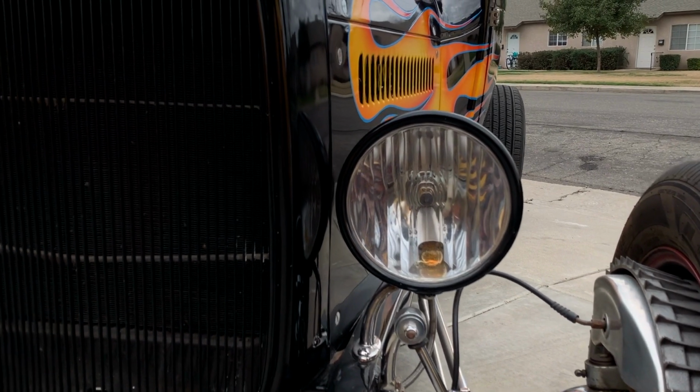Today on the Garage Fathers, we're checking out this short bed Dentside Ford with perfect patina. And spoiler alert, it's a wolf in sheep's clothing. All right, folks, the big swag from Monster Garage.